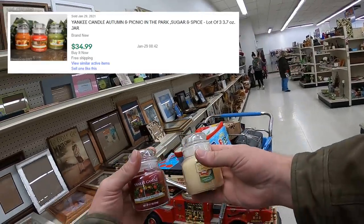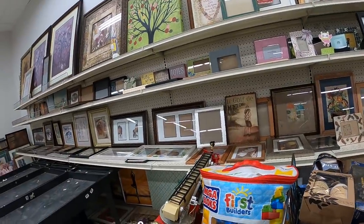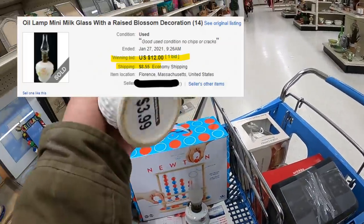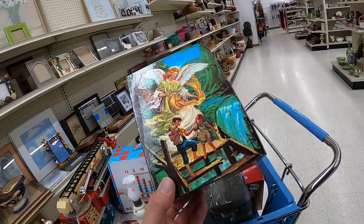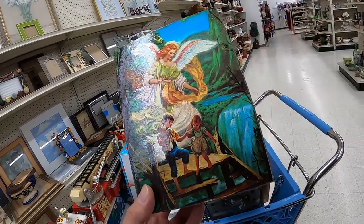These Yankee candles, 99 cents each. They're the little miniature ones. Keep an eye out for these guys, especially if a scent is discontinued. It can have some real value. Those, I think, are still in production. So if I get $25 for both of them shipped, I'm going to be a happy camper, especially at only $2 in total.